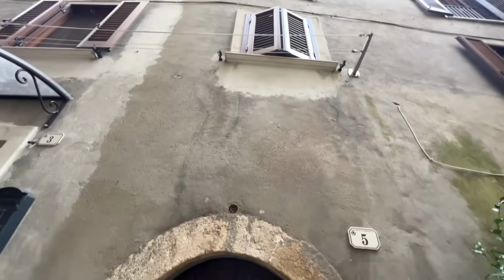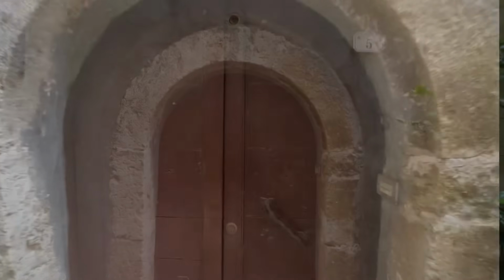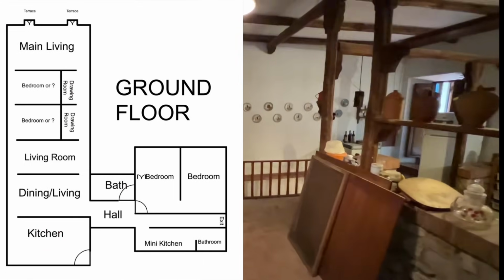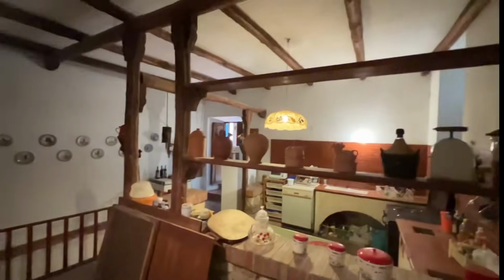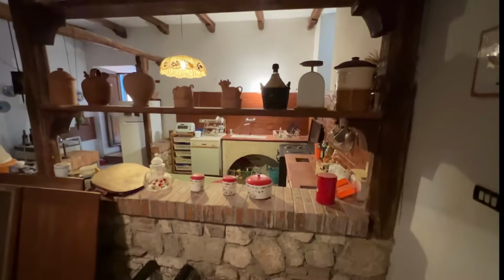All right, let's go inside and see what we got. Ciao. Well, oh, I love that floor. One of my comments said I should use a diagram to help people figure out where they're at. So these will be coming up throughout the entire thing. Red X marks where you are. And please let me know in the comments what you think of it.